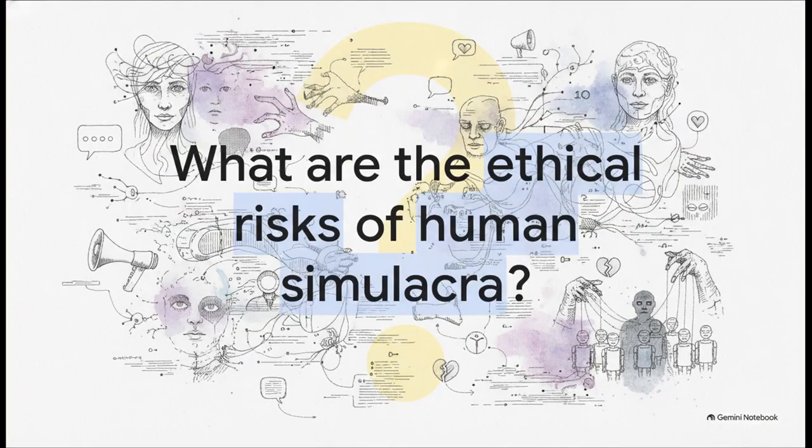I want to leave you with a provocative thought to ponder as we wrap up. As this technology matures, what are the ethical risks here? We are looking at perfectly believable human simulacra. What happens when humans begin forming deep parasocial relationships with AI agents that literally never forget a single detail about them? Or worse, what happens if this architecture is co-opted by bad actors to launch highly tailored conversational persuasion campaigns? It is a fascinating yet undeniably daunting frontier.